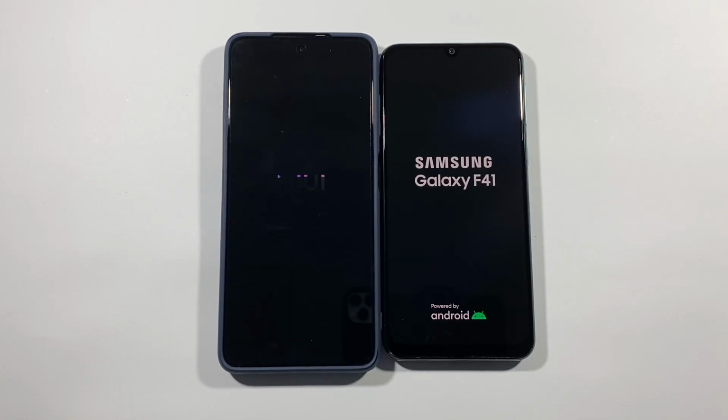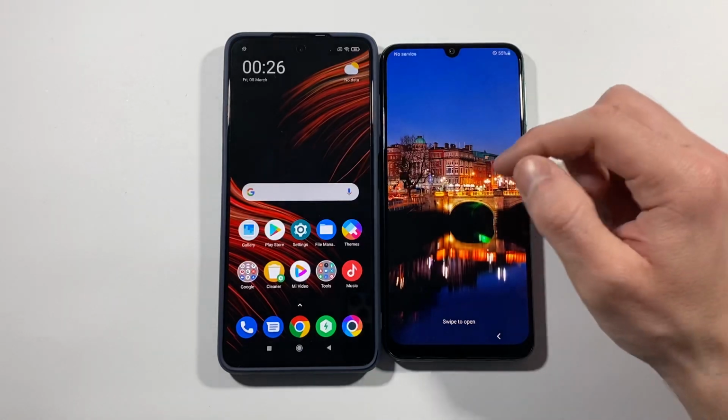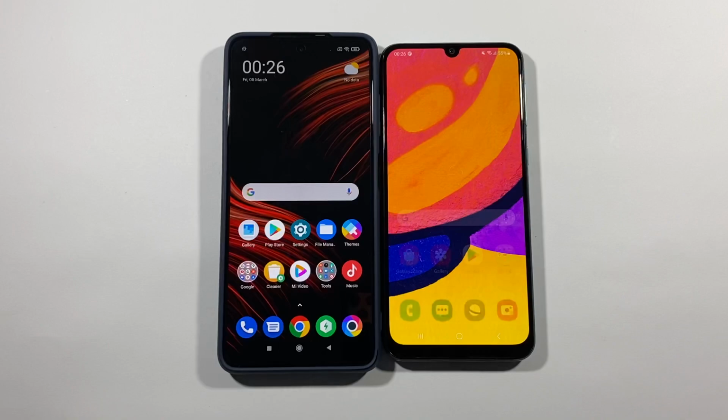I think this Poco will be slightly faster, but let's wait and see the real deal here. And there it is, Poco X3 is faster at boot up. And there is Samsung Galaxy F41. Let's give them some more time so they are ready to be tested, and that's pretty much it.